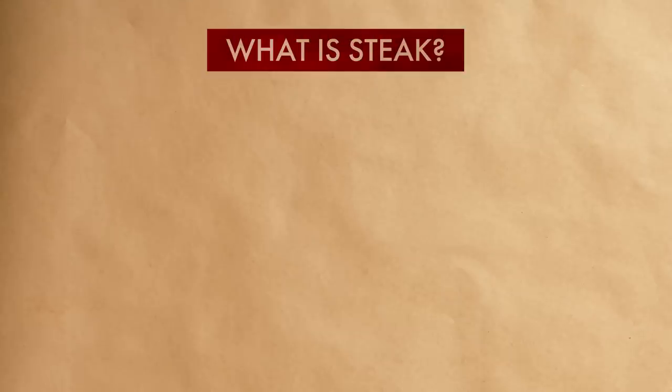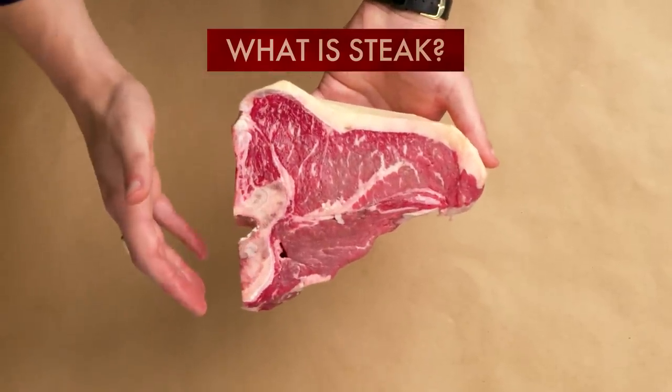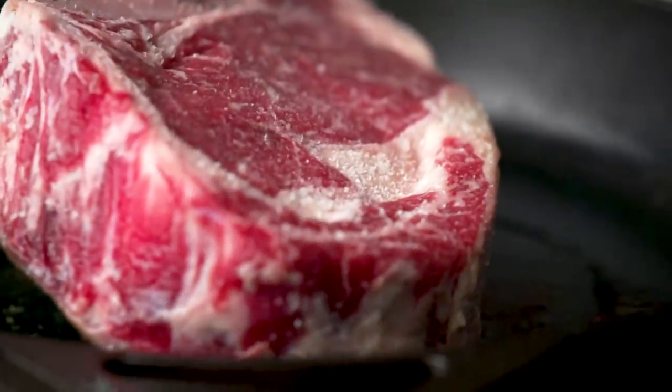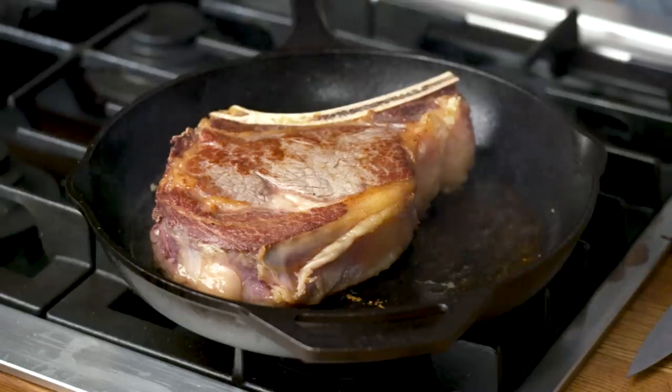Let's start with some basics, shall we? We use the term steak to refer to a cut of beef that is tender enough that it can be cooked relatively quickly and to temperature, as in rare, medium, rather than being slow cooked to a soft, shreddy texture.